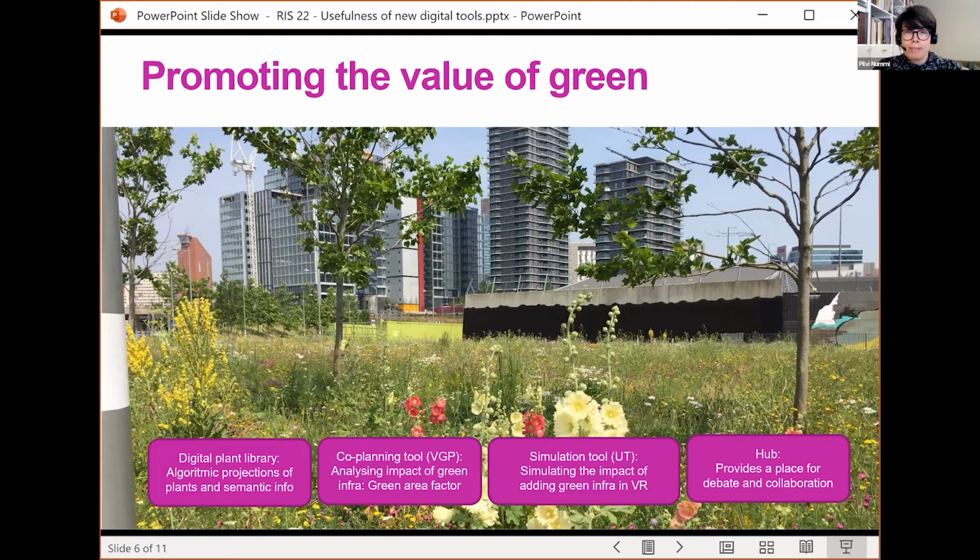of green elements. The digital plant library provides algorithmic plans for the co-planning application to be used for analyzing, for example, the green area factor, which is an indicator that expresses the relative proportion of green area in an area. With the simulation tool Urban Tempo, the value of green can be analyzed visually in virtual reality. And the City Planning Hub provides a place for debate over the value of green.